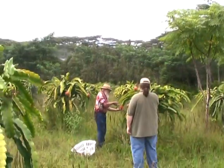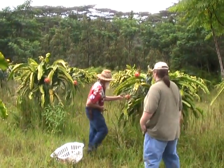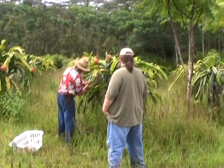There's Terry, a horticulturalist from Wisconsin. He's over here helping pick dragon fruit. My son Alex is standing there watching him.